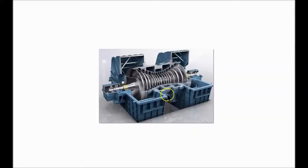So here's the mechanical apparatus he was talking about, the generator that takes magnetic energy and actually generates it into electricity to power homes or your businesses through this device.